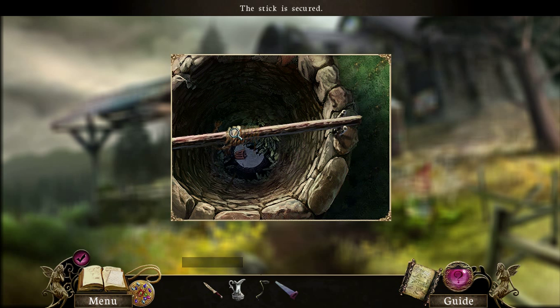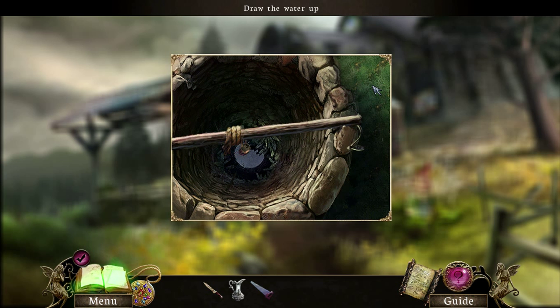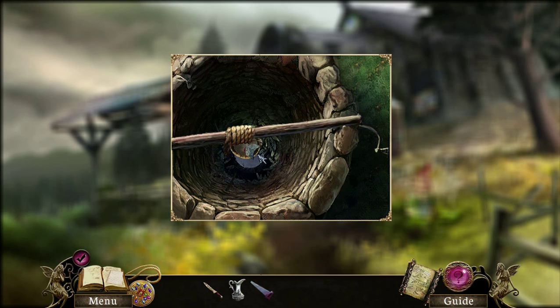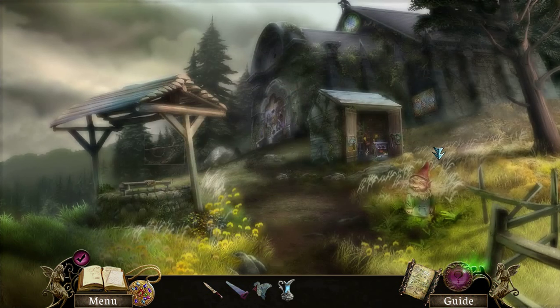Stick is secured. Is there some way to bring it up? I have a handle. Something's inside. It's a butterfly. No, it's a mosaic. A cold water from the well. Can I actually grab it, or am I just using the pitcher? I'm using the pitcher.